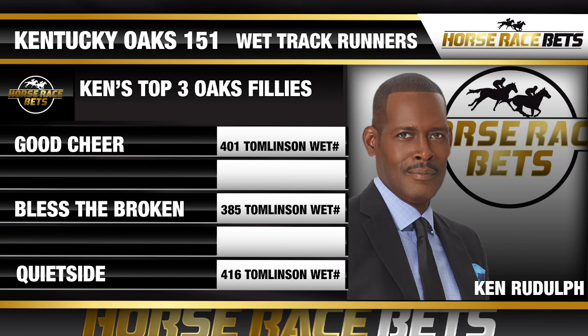Then there's Bless the Broken. Now, Bless the Broken gets a 385 Tomlinson, which is actually near the middle of the pack here. There are some runners that have much better numbers, but the way she ran on the off track in the Silver Bullet Day, she was behind the lone speed of Simply Joking. If you get lone speed on an off track, you're not catching that horse. So she wasn't able to catch lone speed, but she was making up ground. And if she gets any kind of a setup here, maybe if Good Cheer is just not feeling good, Bless the Broken has the pedigree and the running style to work it out and run them down.